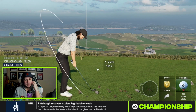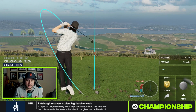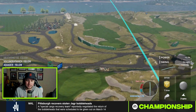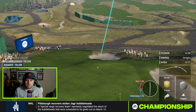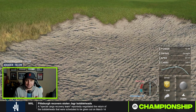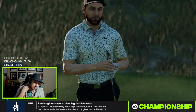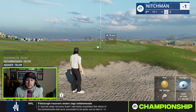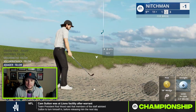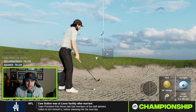Elevation changes on this. I mean, from the tee box, you don't even see it. And we didn't give it enough power, I don't think. This has a chance to hit the green. No. We hit that with the power we intended to. It's got a shot, but not there. And then we're going to want to be careful on this blast shot because it may take a rough kick.